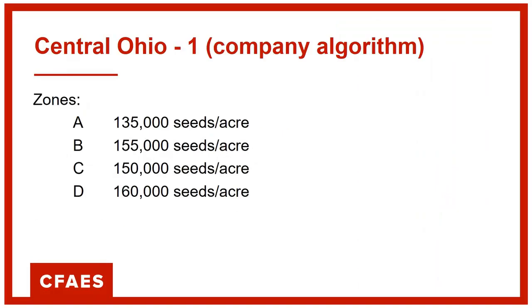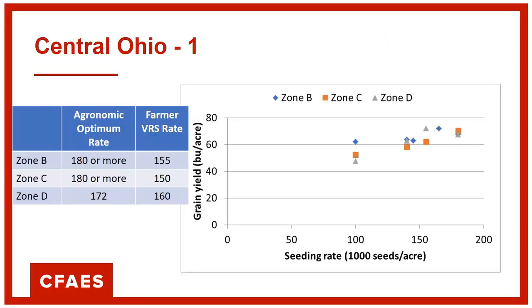So he had 4 zones in his field. His zones were based on a compilation of different factors. Zone A was the lowest seeding rate, 135,000 seeds per acre. Highest was 160,000 seeds per acre. These are his response curves. Zone A wasn't large enough for us to get a curve, so you're just looking at B, C, and D. Zone B and Zone C, there was a linear increase, so he had increasing yield when he had increasing seeding rates. He also had half of his plants left, so that's probably why. Zone D, there was a little bit of a response curve. We calculated the agronomic optimum rate at 172,000 seeds per acre. His prescription called for 160, so that was pretty close there.